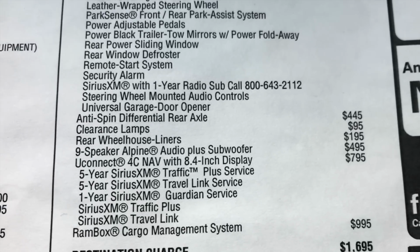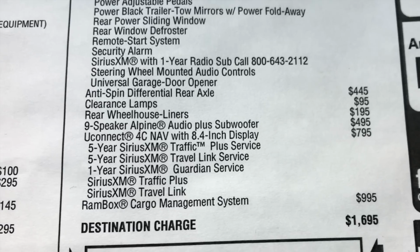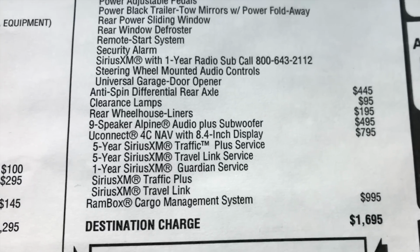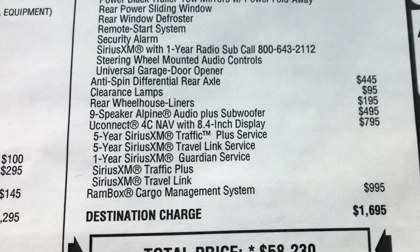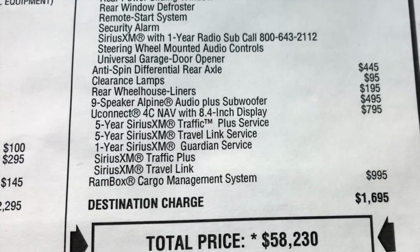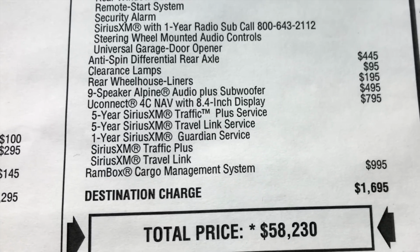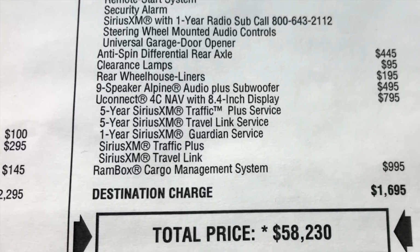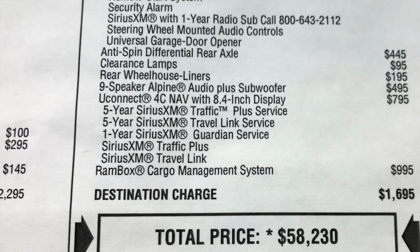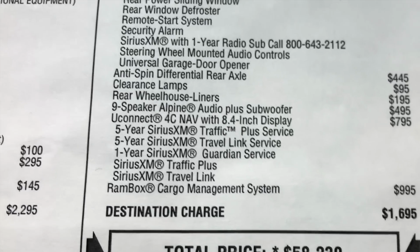Anti-spin differential rear axles will be $445. Clearance lamps $95. And this is also optioned with the rear wheelhouse liners too for $195. 9-speaker Alpine comes as an option at $495. And this one was upgraded with the Uconnect with navigation. RAM box I already showed you. Destination comes in at $1695 with a total price of $58,230.